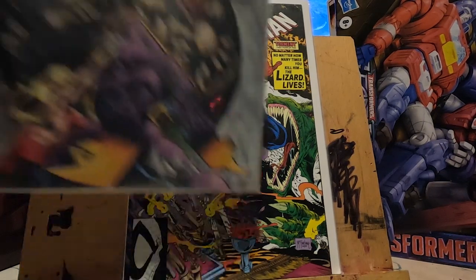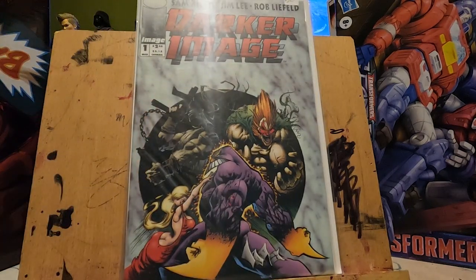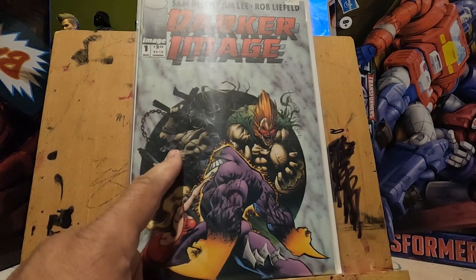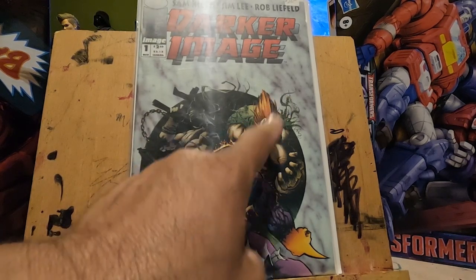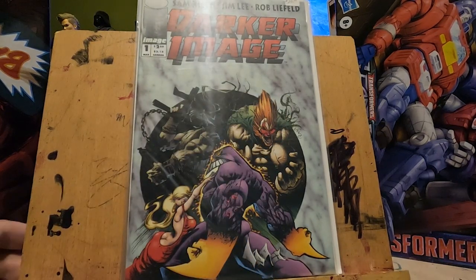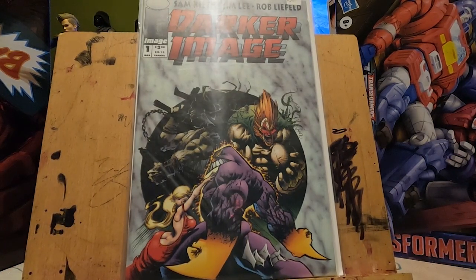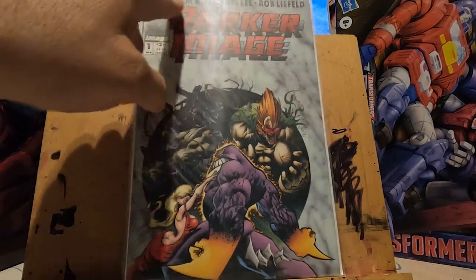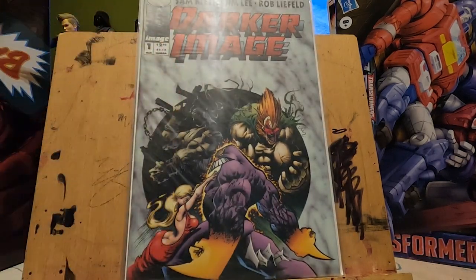And then here's... I bought a bunch of them. Well, these are only two right now, but Darker Image. This is the first appearance of Deathblow, the Max, and I forget what his name is, but that's a Rob Liefeld character. Blood Wolf or something like that. Anyway, it still has a poly bag in there, and there's still a card in it.